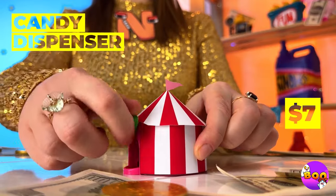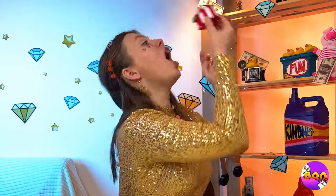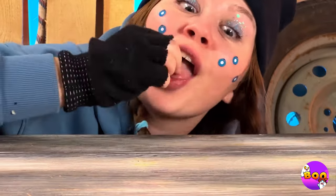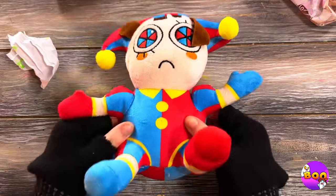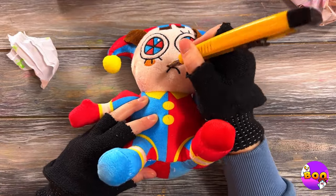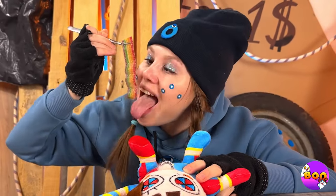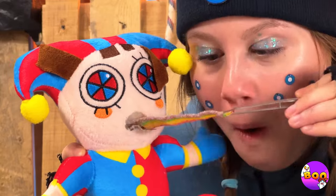The circus? No, even better, candy. Talk about bite-sized. Have some more. Ooh, it's on a roll. And speaking of circus, look, it's our old pal Pomni. And she's got a surprise inside. It's rainbow candy. And it's pre-chewed. Now that's a time saver.